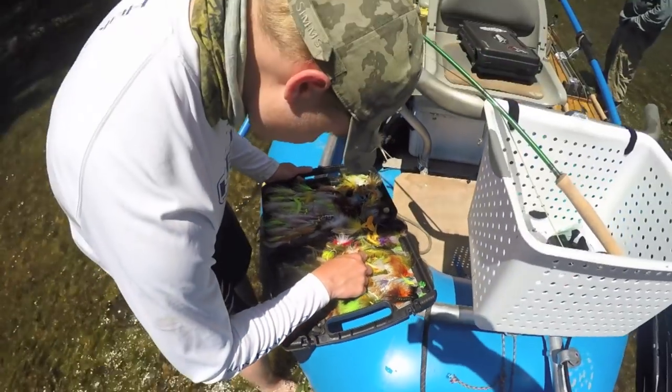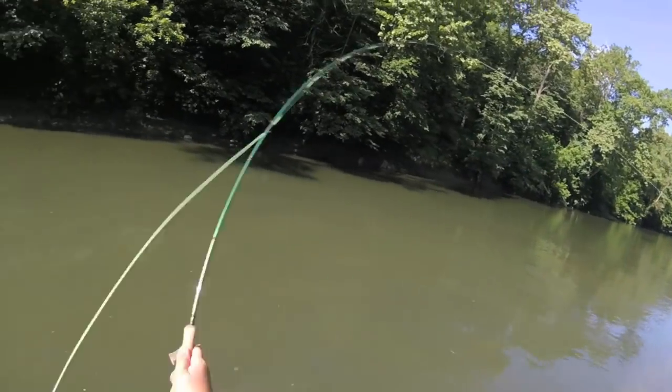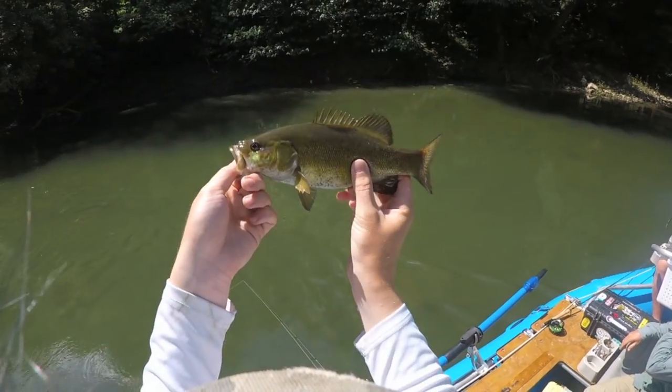I mean, James and I are switching flies every 10 minutes, trying to get dialed in. I had it in my head that I wanted to stick the first decent fish on the fly, but I also didn't want to shoot myself in the foot. And he switched up to a small X-Wrap.